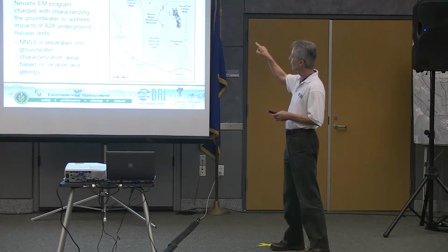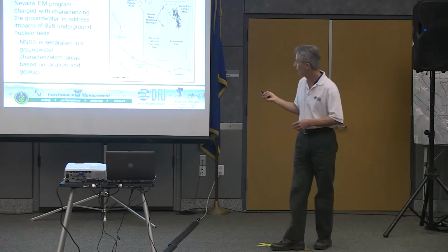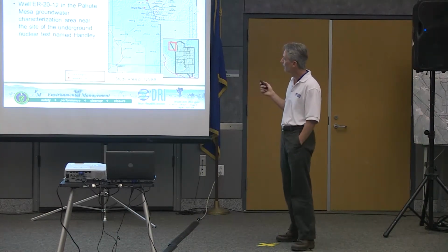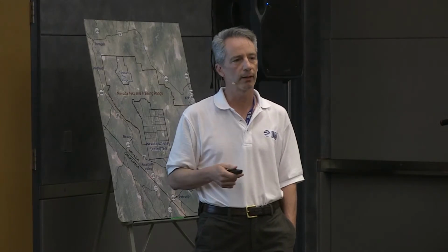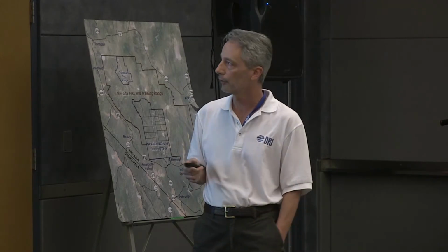The area that we're going to focus on is up on Paiute Mesa, and that's where the story that we're going to tell. So we're going to look a little bit closer at that, and specifically we're going to be talking about the unanticipated yet not unexpected detection of tritium in well PM3 and our evaluation of the potential sources of that tritium, as well as the characterization activities that followed.